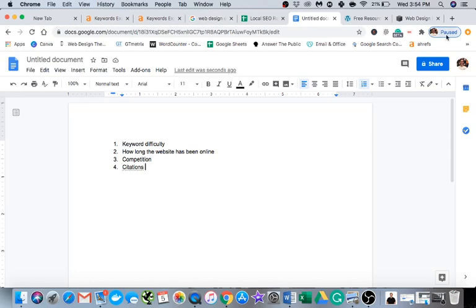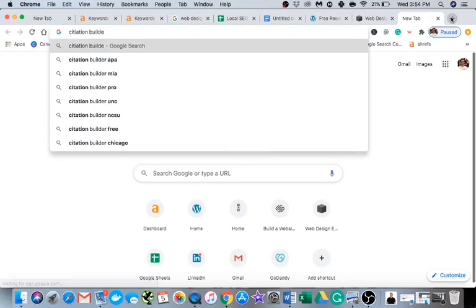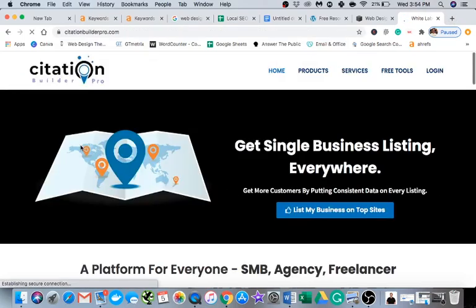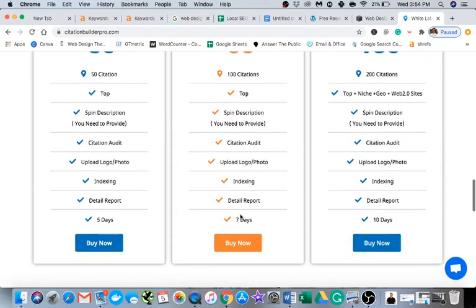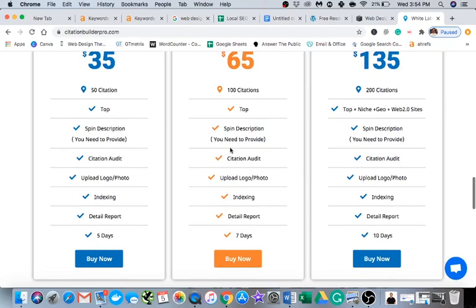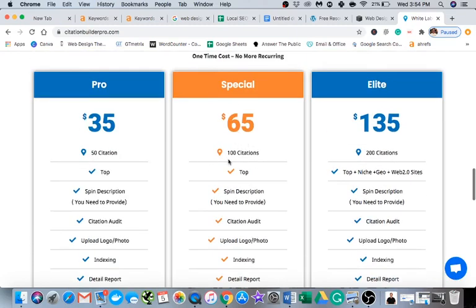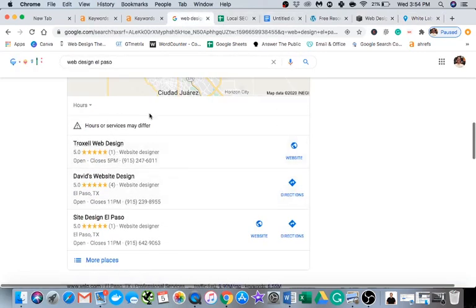And a place that you can get yours done for relatively cheap is Citation Builder Pro. This is who I use, and it's very cheap to do. I think I pay like $60, $65 for 100, and I really don't do a lot of research around the competition and how many citations they have. I just throw this up there after doing an eyeball assessment. If they have a low amount of reviews, I assume that they're really not doing a whole lot of digital marketing to promote themselves. So 100 citations will do it.